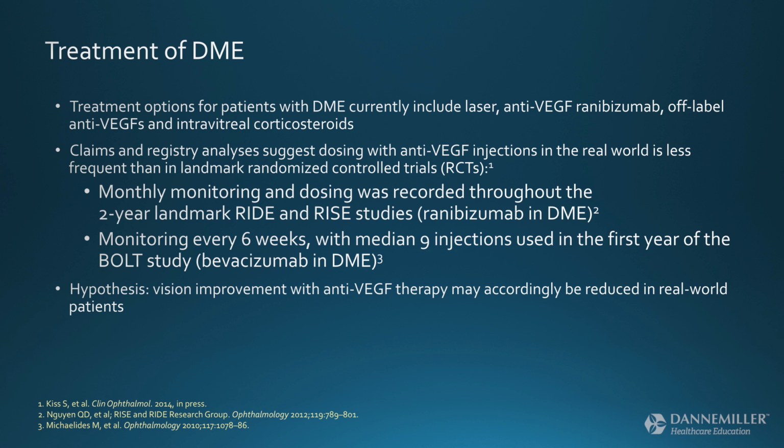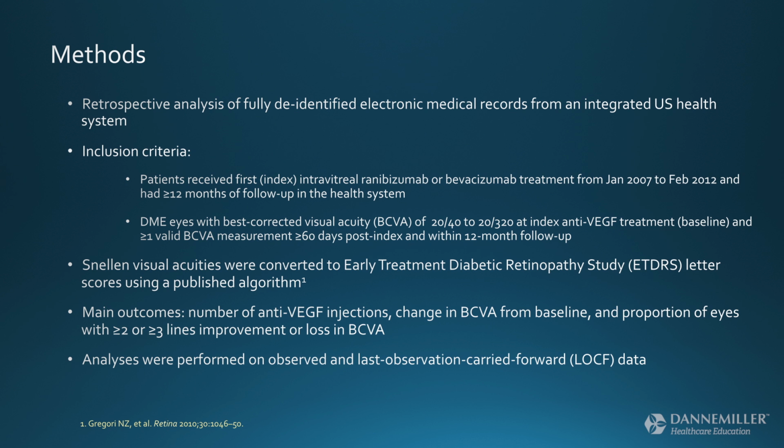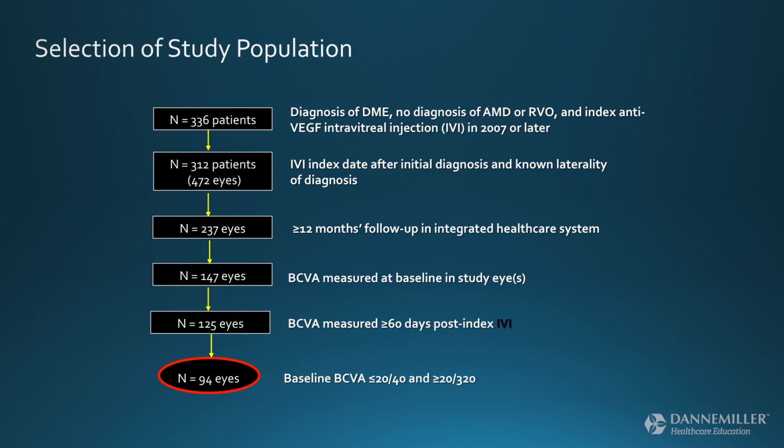We looked at this integrated health system because we were able to get vision through an electronic medical record. This was pre-IRIS. Actually, the idea of IRIS wasn't even on the table when we did this analysis. IRIS is giving us something very similar. So, a retrospective analysis: we looked at diabetic macular edema eyes, with the usual inclusion and exclusion criteria. We wanted to make sure that you were seen within the healthcare system, had diabetic macular edema, and were seen at some frequency that gave us some sense of what may be going on. In the end, we had 94 eyes with a baseline visual acuity between 20/40 and 20/320. That baseline visual acuity was chosen to mirror that which was used in the clinical trial setting.